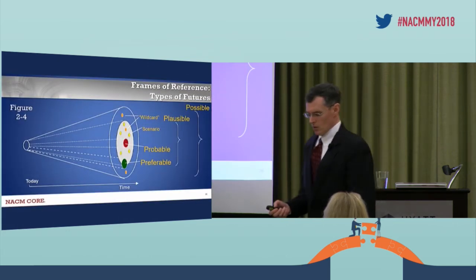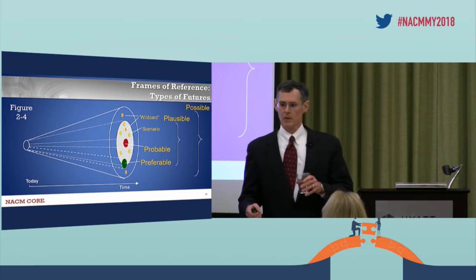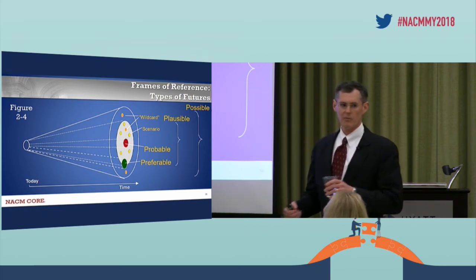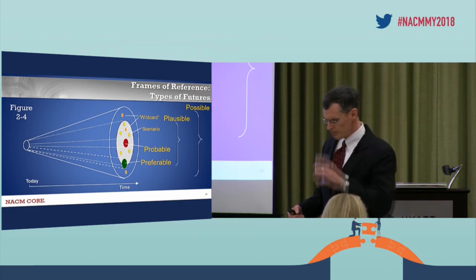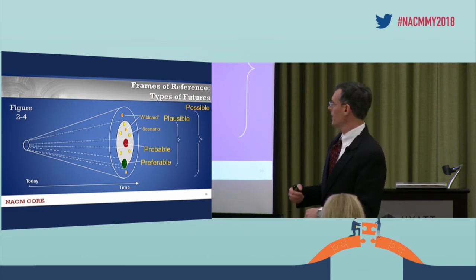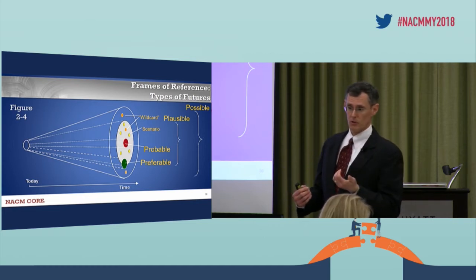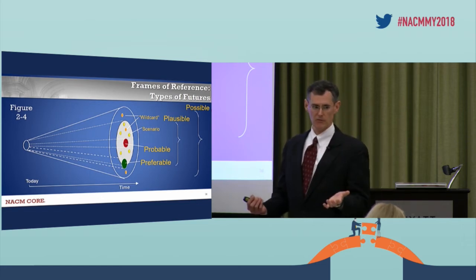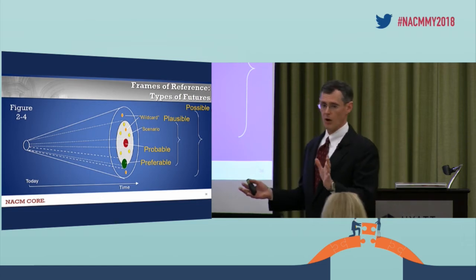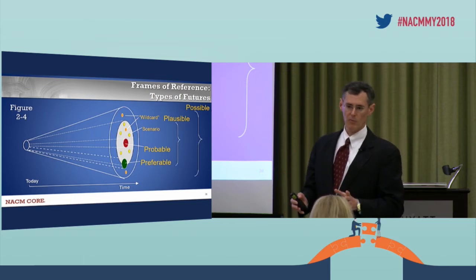Okay. Whenever we're doing much work in the field of strategic planning, we need some kind of frame of reference with respect to the future. Actually, I should say futures, plural, because from any point in the present, there are multiple possible futures. There's a realm of all possible futures. There are plausible, probable, and preferred futures.